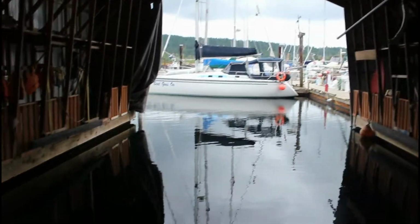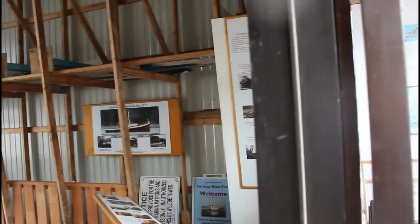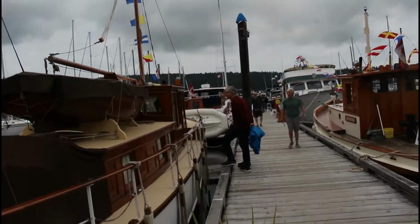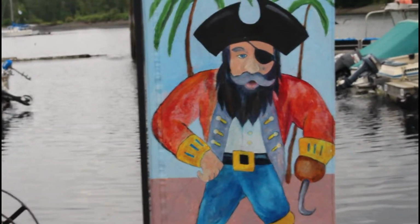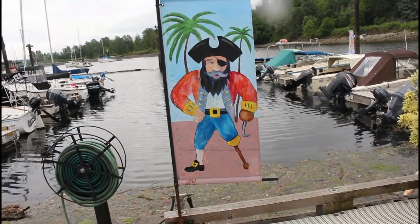This is the boathouse that they keep the boats in. 99% of the time they're in this boathouse. You could drop by the museum. They have tours on the dock, as well as you can get out in the water with them as well. You'd have to call them and find out the times and book it and whatever.